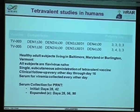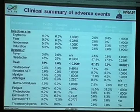I won't go through all the studies that have been done. Many of you are probably familiar with this work, but just to give you an introduction, initially naive subjects were studied, and PRNTs, plaque reduction neutralization titers, were done early and then in an extended period. Most important thing, safety. Bottom line of this slide is that there really isn't much to say. The only common and relatively significant finding is that a rash occurs in a large percentage of the vaccine recipients.